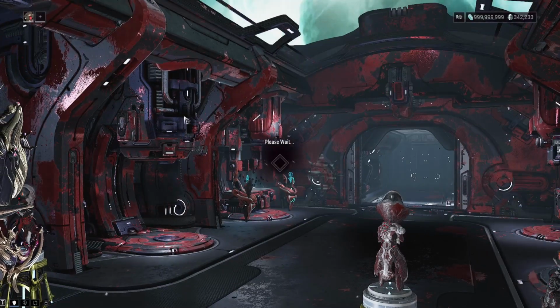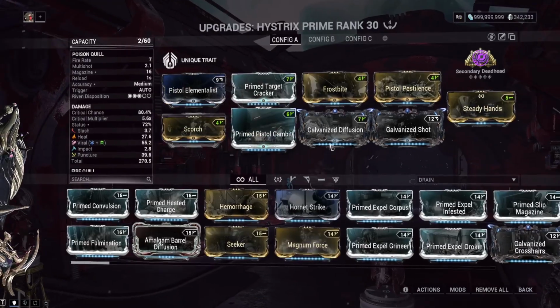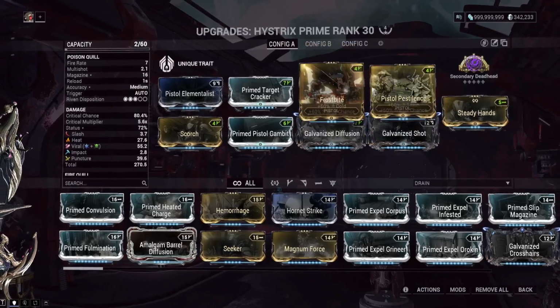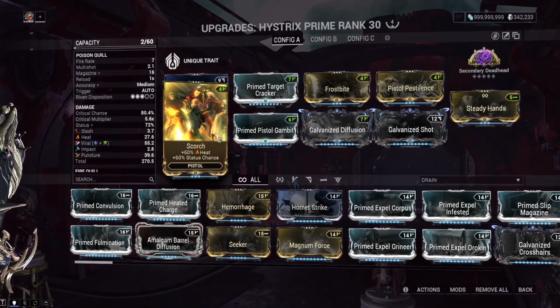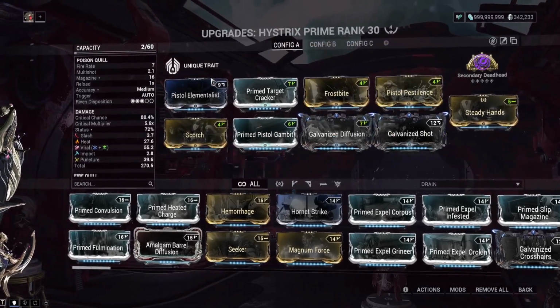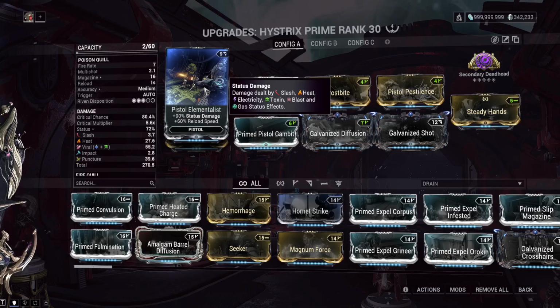So I made a build for this thing that had no Riven on it, because I don't really like this thing that much. We have gone for Pistol Elementalist and Viral and Heat. So we're having forced heat procs. We can do double fire procs, hopefully, and we have Viral increasing the damage of that DOT. With Elementalist, we also increase the damage of DOT and increase our reload speed.